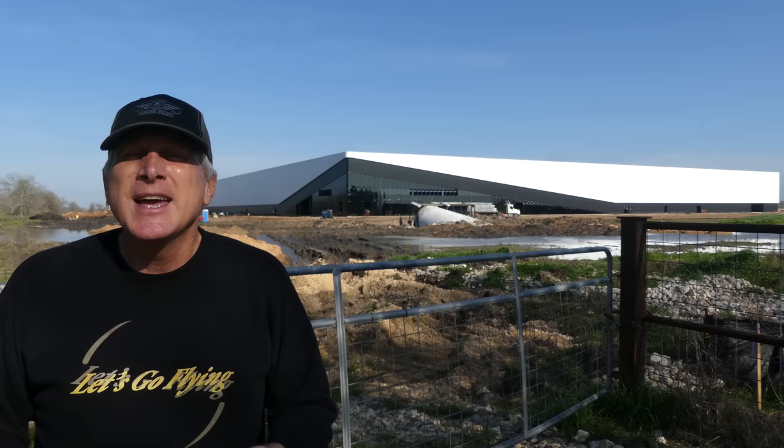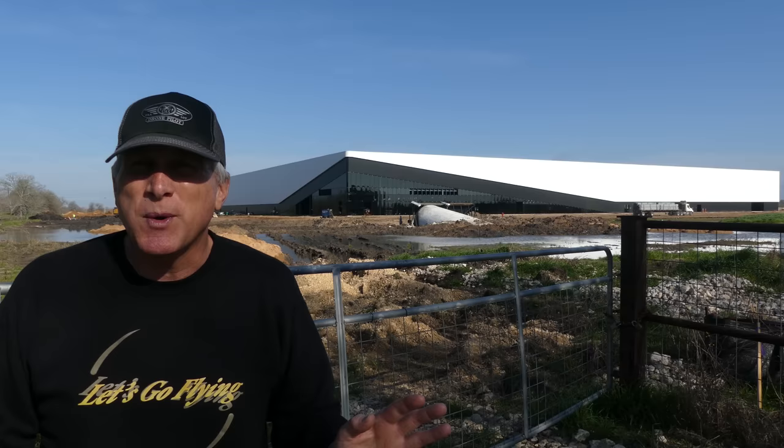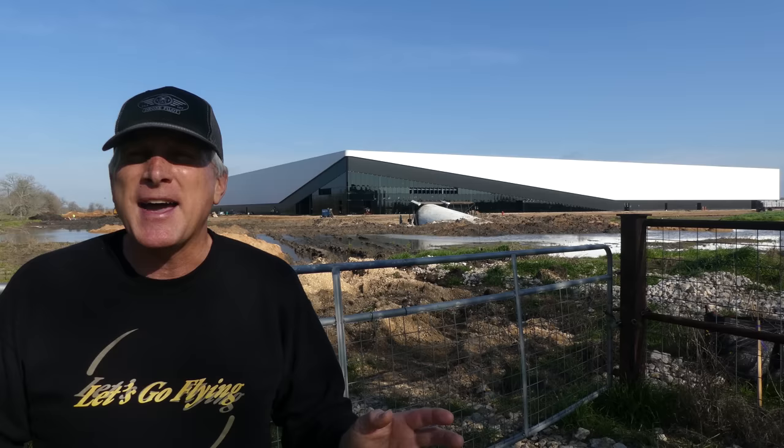Now, the building behind me is purported to be a Starlink facility. And in addition to that, it also serves as a warehouse. It's about 521,000 square feet. And the expected completion date is by the end of March, so just a month away or so. And as you can see behind me, the progress is really taking a fast pace towards that goal.